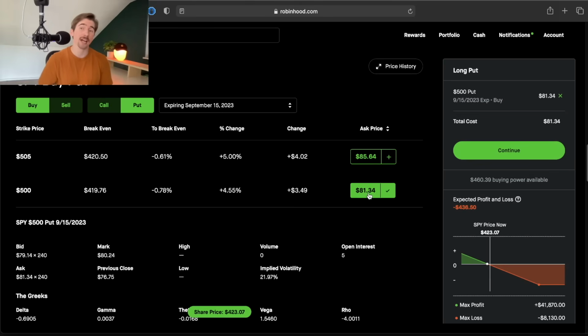So that's my max risk if this trade goes against me. This means that I can lose $8,130 if SPY is above $500 by my expiration date of September 15th, 2023. But if the trade plays out like I'm expecting, to where maybe SPY drops from 423 at the moment to something like $400, in that case, this option would have $1,000 of intrinsic value, which is the difference between my put strike price and my target price of $400. And I'm paying $8,000 in order to open this, so this is around a 25% return. And if SPY just continues to get obliterated, then I can make even more profit.